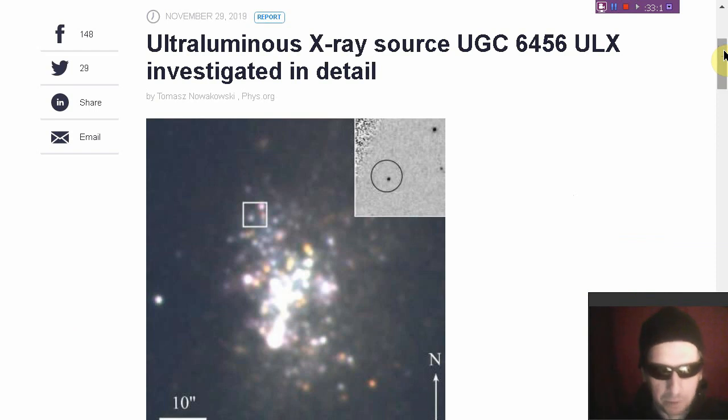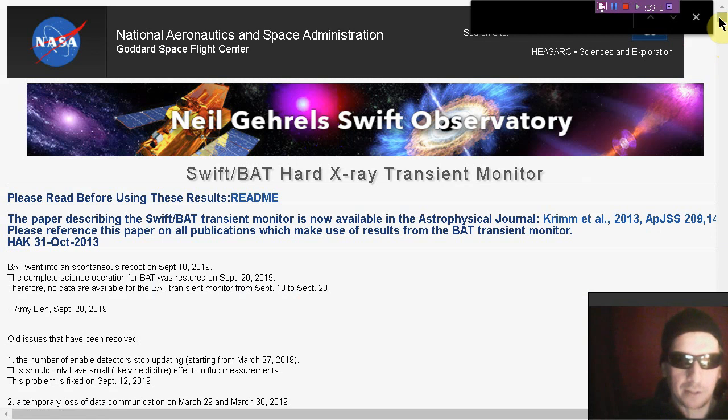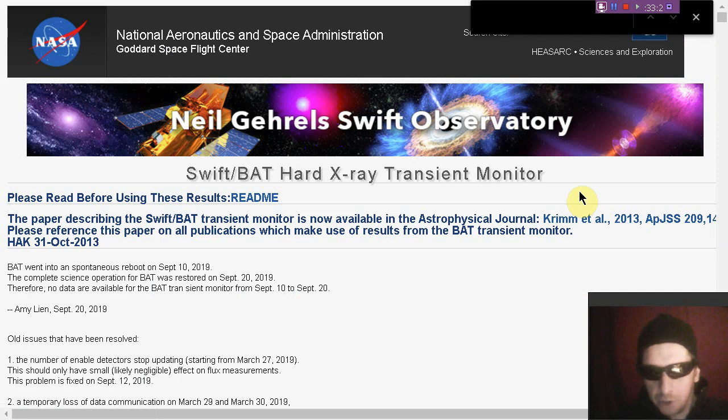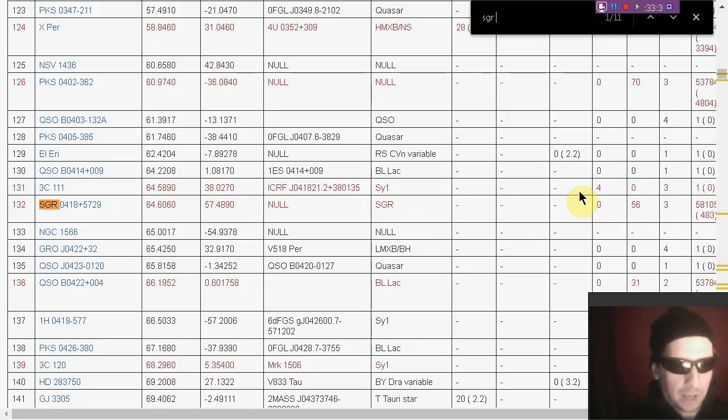Below me. It's below me. If you want to monitor transients yourself, well, one of the places to do it is at the Neil Gehrels Swift Observatory, Swift/BAT. That stands for Burst Alert Telescope, by the way. Hard X-ray transient monitor. Let's give you a quick tutorial if you want to do this. Just hit Find, Control F, and type in something like, oh, I don't know, SGR A.